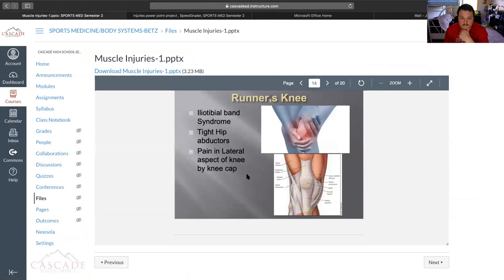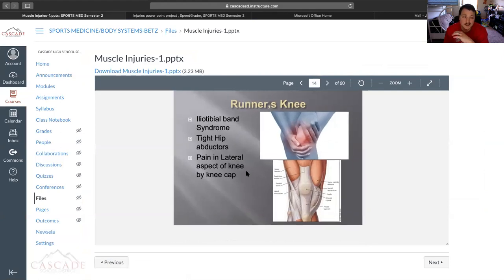Okay. So again, that's your runner's knee. It's kind of all inclusive with a lot of things. So just know some of the basics.